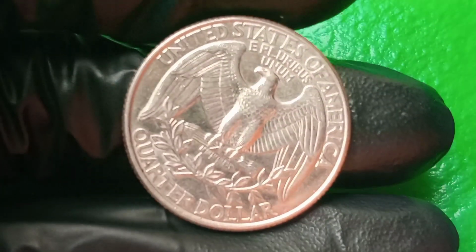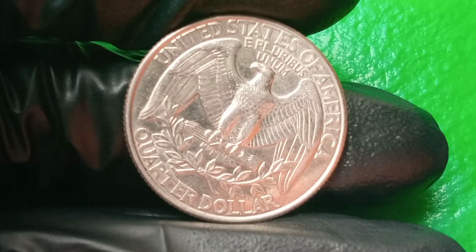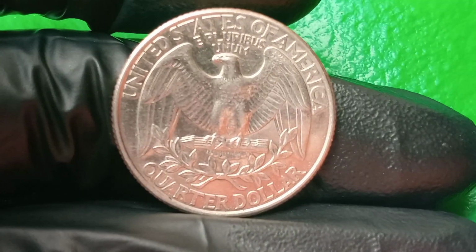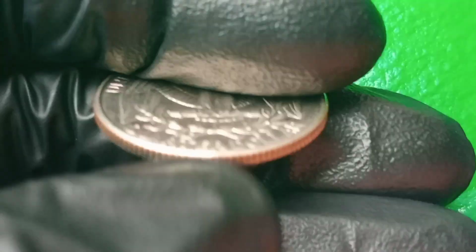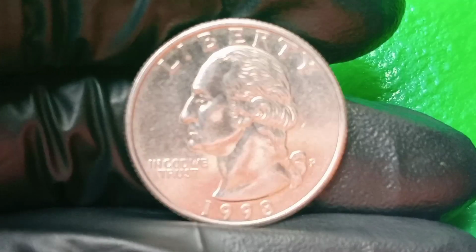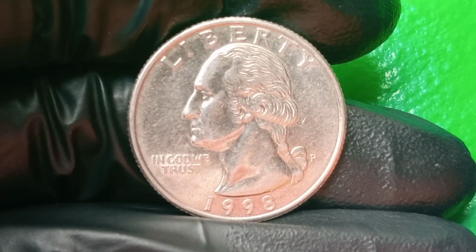The emblematic design of the quarter, featuring the profile of George Washington, reflects not only the rich history of the United States but also the artistry and craftsmanship that goes into coin production, making it a piece of art in its own right. When coupled with the various minting errors, the 1998 P quarter transcends standard currency to become a veritable piece of history, indicating not just the errors but also the evolution of how coins represent society itself.